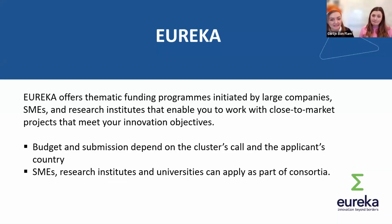Then we go to Eureka. Eureka is a direction for intergovernmental funding, which is based on bilateral agreements between countries. Eureka offers regular calls for projects to bridge the gaps between industry leaders and SMEs. And generally, for bilateral R&D collaboration, in some cases, you can also add a research institution to join the consortium. In that way, we will accelerate the transfer of their research results into pre-commercial projects.